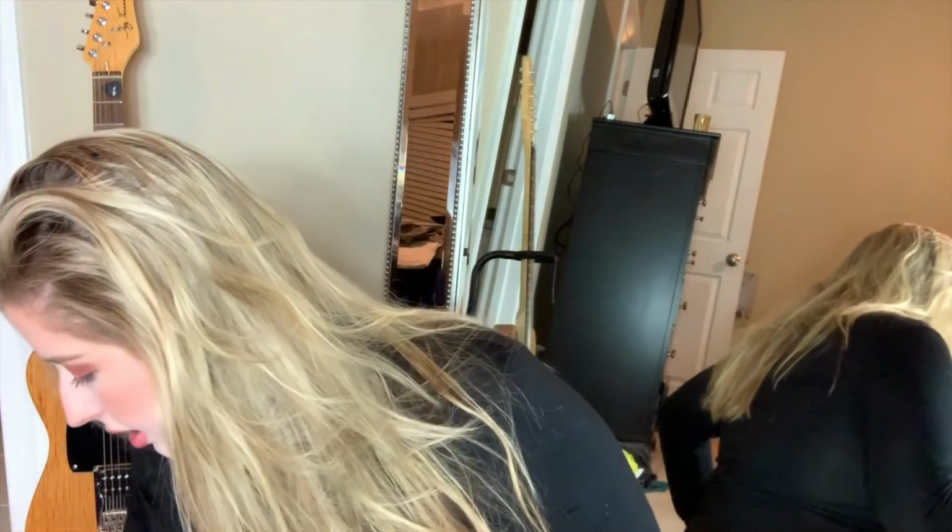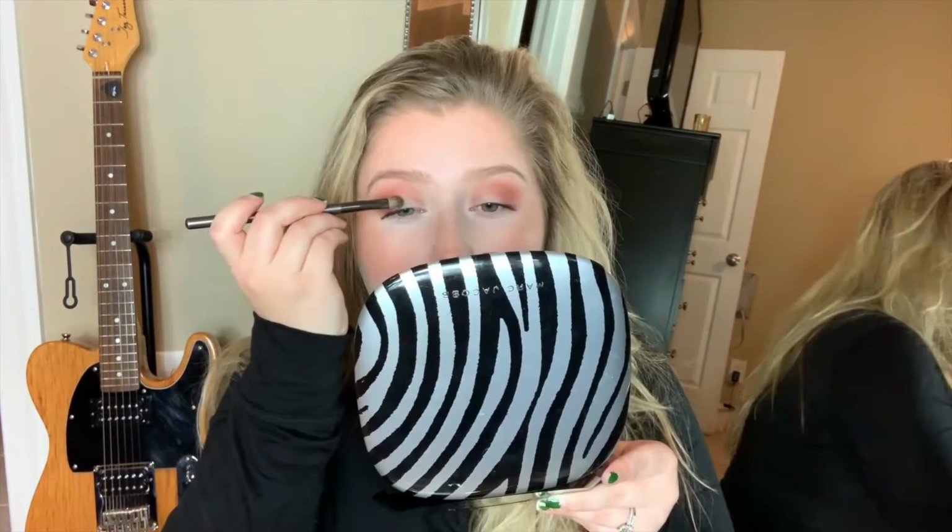I'm just gonna take pom-poms on my finger. You see that? I'm gonna apply this all over my lid. Which that did not show up. Let me try a brush. Maybe these, since they are so buttery, work better on a brush.